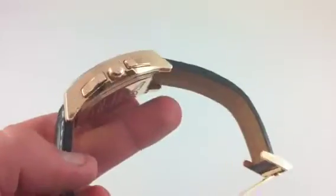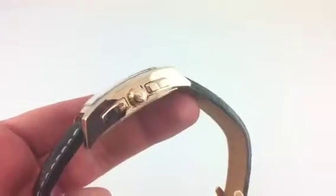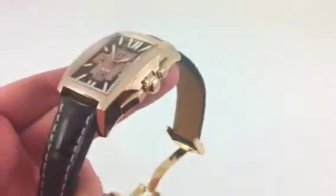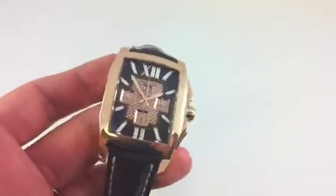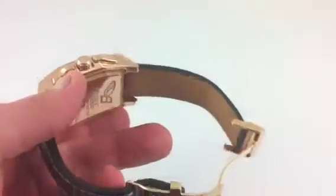And it is a rather large size watch, measuring approximately 44 millimeters, not including the crown, rather, and the pushers. Watch is running well and keeping perfect time.